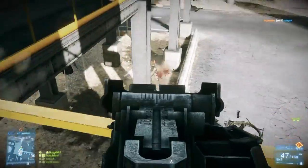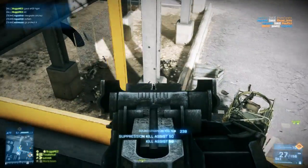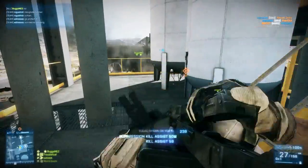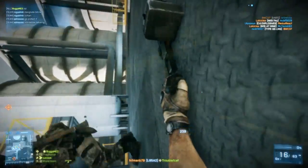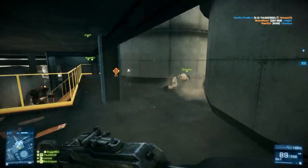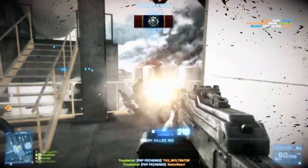You can see here me using it without attachments. I don't really like the iron sights on this gun, but aside from that, it's pretty solid with no attachments except the bipod. You see me using it to decent effect here. In the game, this is one of my less favored light machine guns, probably because it has very, very high recoil. It becomes quite difficult to control.